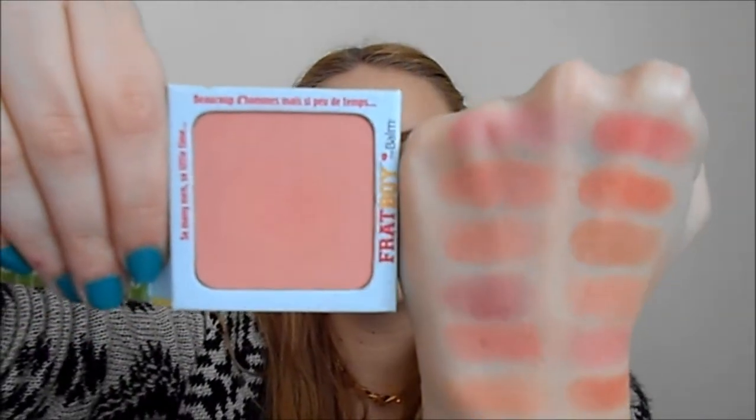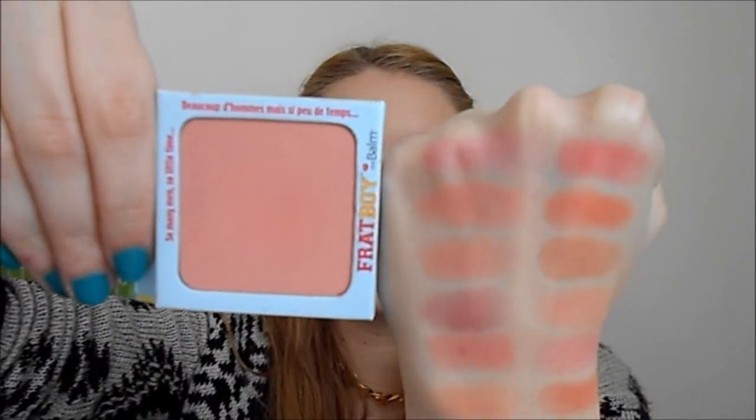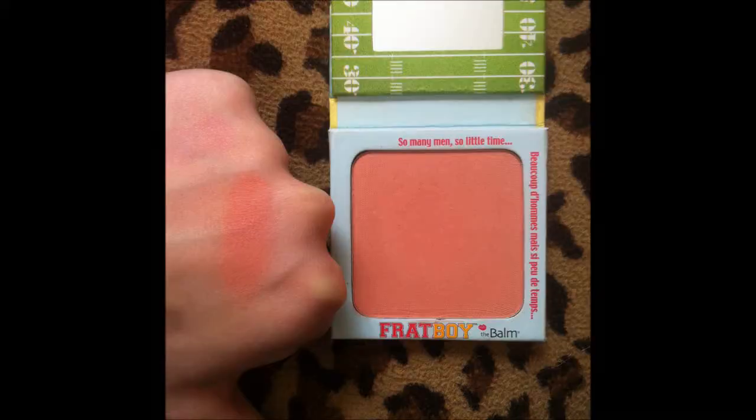The next one is Frat Boy, which is a matte peach. I love this blush, one of my favorites. This is a more pink tone peach than an orange tone, but again, super pigmented. When you swatch it, it's a little chalky, but when you apply it with a brush, it applies really well. Lasts all day, amazing color. And it is the 2nd from the top. You can see how intense it is, but it's really beautiful.